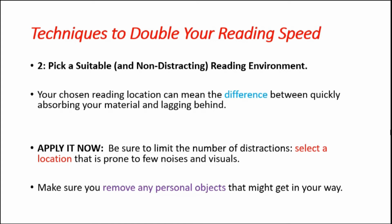Apply it now. Where are you sitting right now? What's going on around you? Are there devices you can turn off? Are there any visual or audible distractions? How are the temperature and comfort levels?